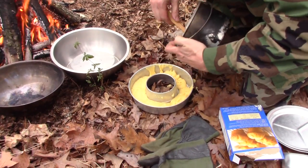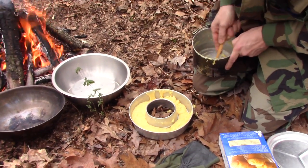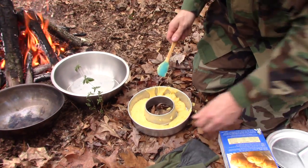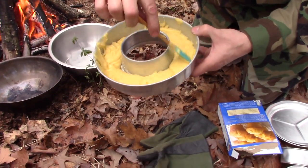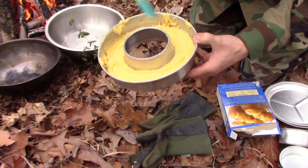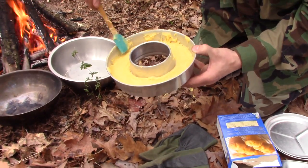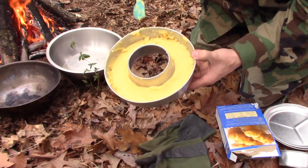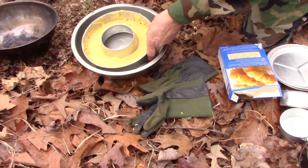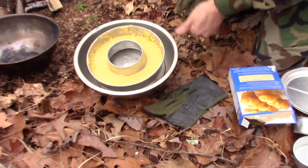Alright, now here's the thing, okay? This is a part of old Dave's way of thinking. If I had a much deeper pan here, it would take more fire. That little bit's gonna burn, you know, because it's stuck to the sides. If I had a deeper pan, it would take a little bit longer to cook. And oh man!